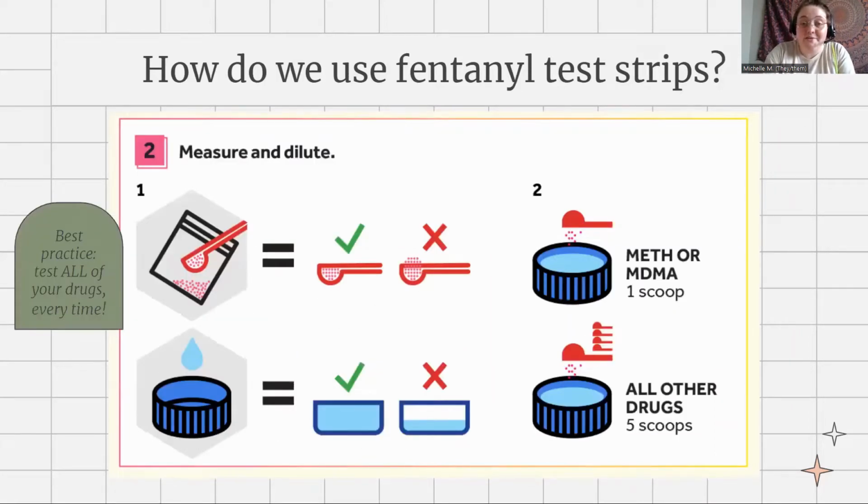Next, we'll measure and dilute. So if we're using a micro scoop, you want it to be a flat scoop. You don't want it to be rounded. If you're using our good friend Abraham Lincoln on our 1 cent penny, then it just covers his face. I see some say that it covers his face, some say you want to cover his hair. Basically, it's just a little bit.